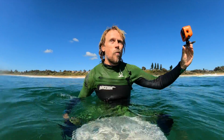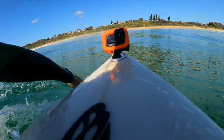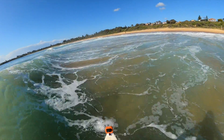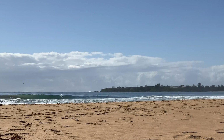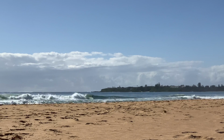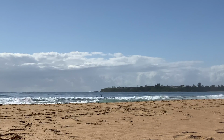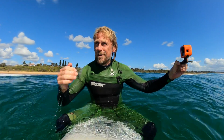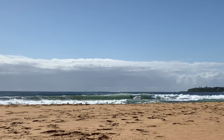There we go, wave number one, a little left. I would have thought it's going to be right here. So that's the second wave. I went right. Close out. Bugger.